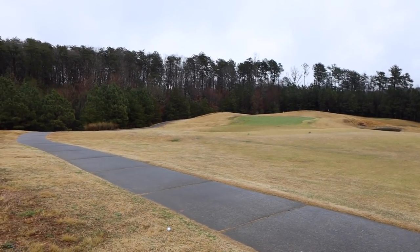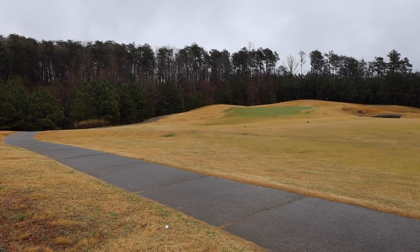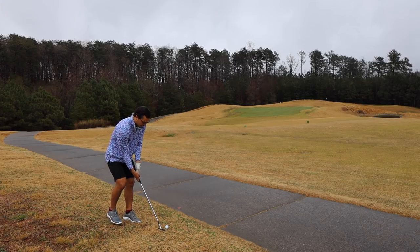I'm going to try and set this up. Hopefully you guys can see it. Kind of go in the hole, you know. Got about 100 yards. I'm thinking it's a 58 degree.